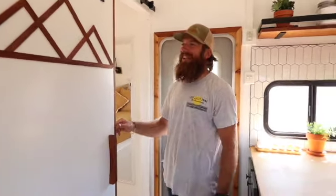Yeah, there it is. All right, now we'll move on to the kitchen area. And this kitchen space turned out amazing. It has so, so much counter space.